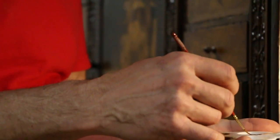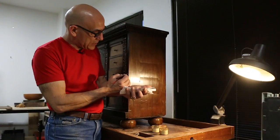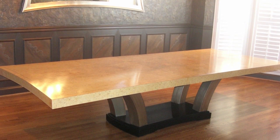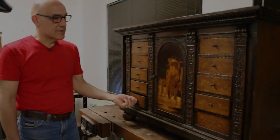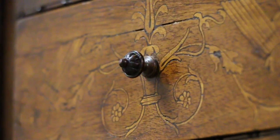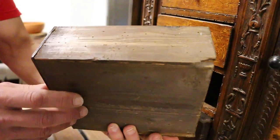So I will mix up some color to repair that spot right there. This is just another typical day in Len Reinhardt's workshop. Not only does he craft incredible furniture pieces, he restores family treasures that have been passed down from generation to generation, like this amazing French chest. We have a lot going on with the marquetry work. Over the years, you can actually see some of the things, how it was done in the past.